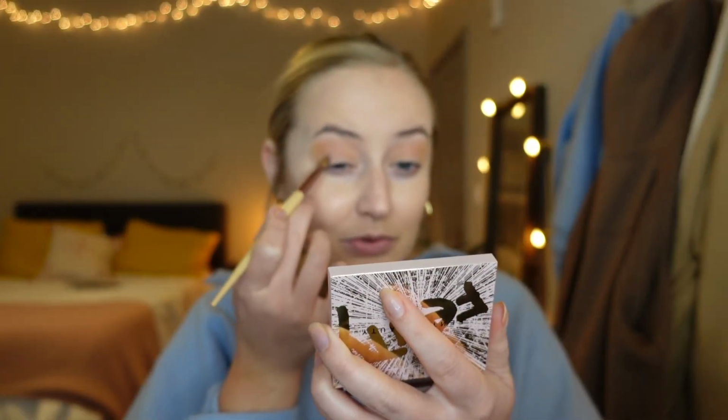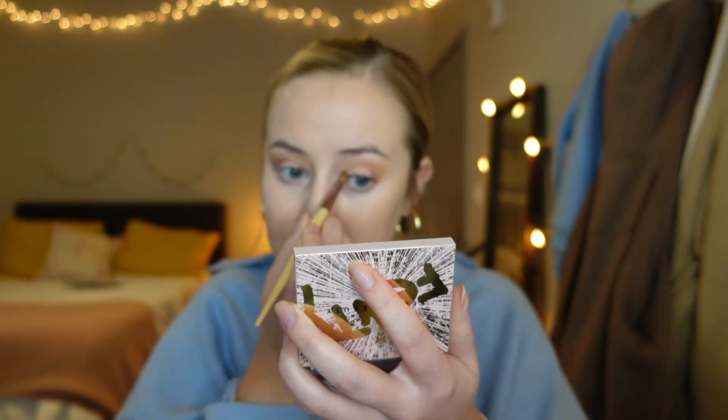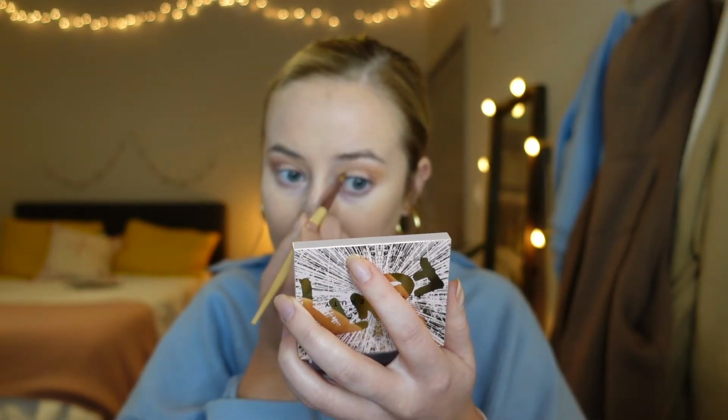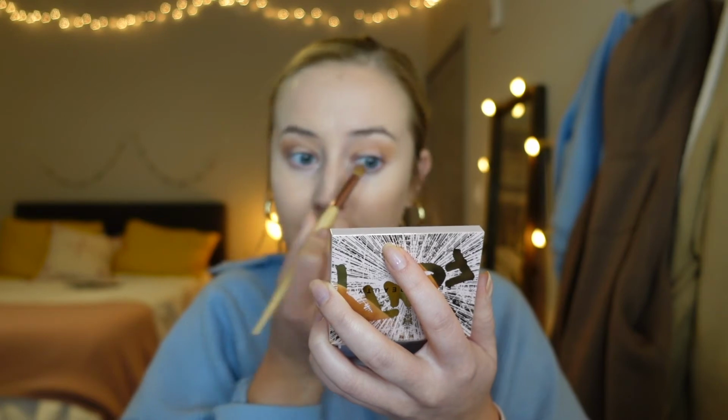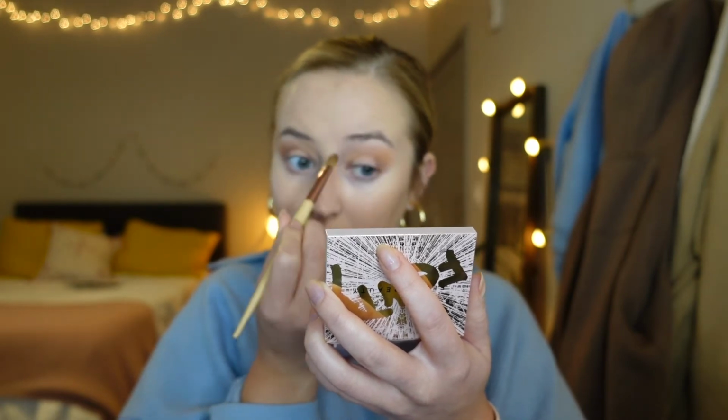Also, now I'm not sure if it's the primer or the foundation, but I am looking crusty. I'm not loving it. They might both be going. Okay, anyway, I am dipping into Brownie Babe, and I'm gonna attempt sort of a halo eye of sorts. Brown is really just a template for the purple. I'm not too worried about this brown shade. I think it's going to get mostly covered up.